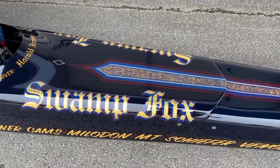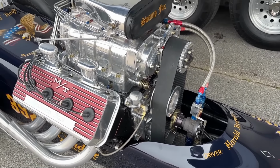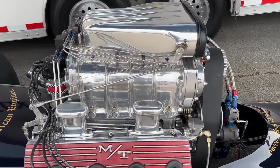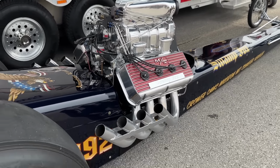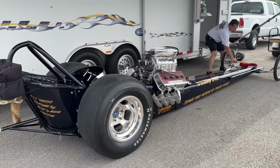Up next is the Swamp Fox, not to be confused with the Swamp Rat. Take a look at this. Early Hemi, Mickey Thompson valve covers, beautifully polished supercharger and injector hat, magneto sticking up, zoomy headers, magnesium wheels with M&H slicks. This is the absolute perfect 1960s dragster.